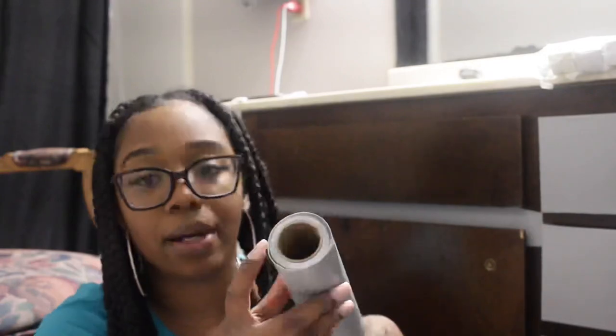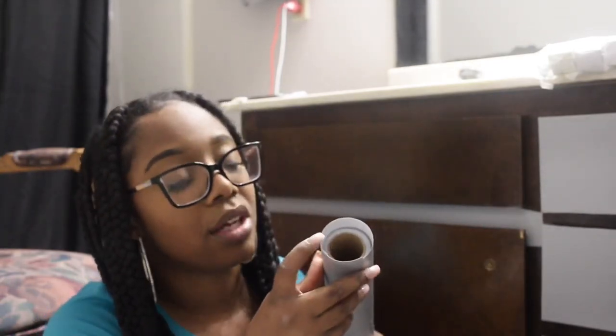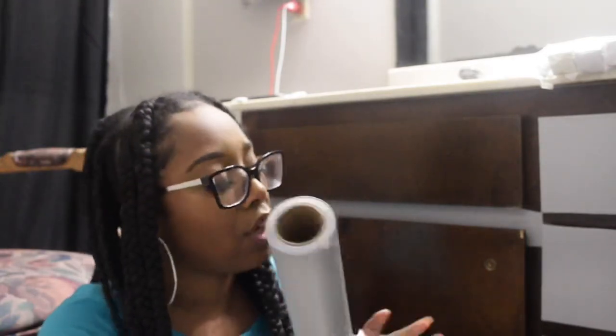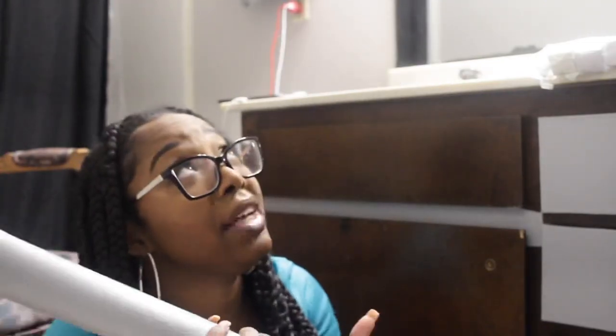I'm still on the first roll though. We have quite a bit left of the first roll still. All I did was the drawers and it didn't take that much. I got two other rolls, and I think two rolls and half of this is gonna have to do this one because it's so big. Why is it so big?